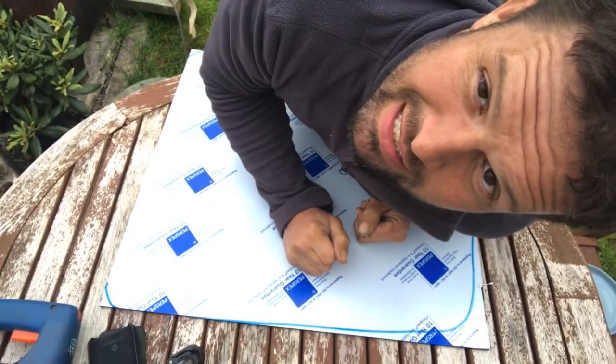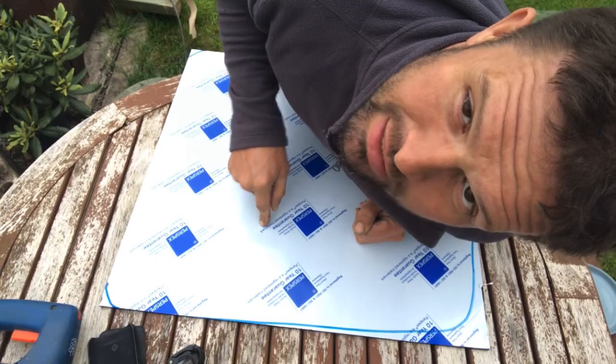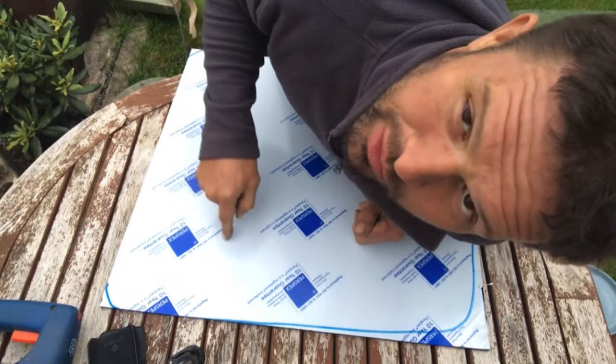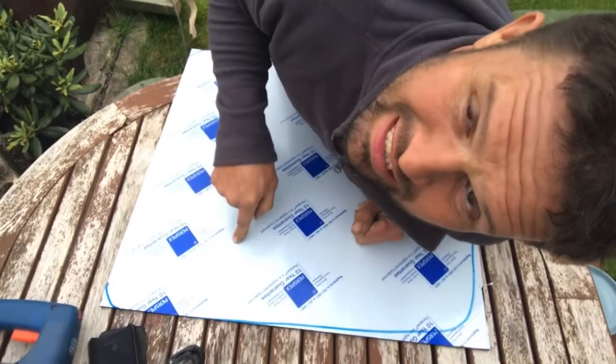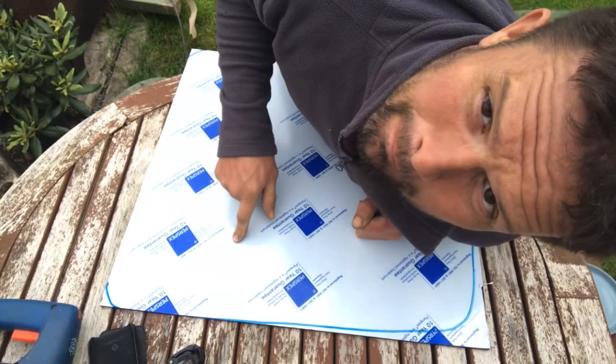Right then, this is blacked out perspex, 5mm thick, and I'm going to try and make some windows out of it. And this was 60 odd pounds, this perspex, so better not cock it up. Let's go for it.